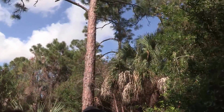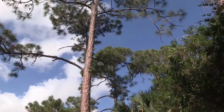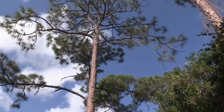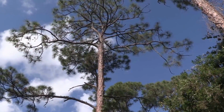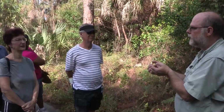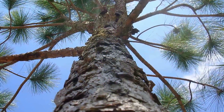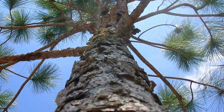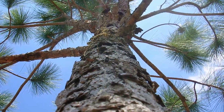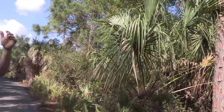The ecosystem that you're looking at here is dominated by the slash pines. These are the Florida slash pines. They used to cut a V-shaped slash into the trunk. They would drain the sap out, and the sap was used for resin, and you can make turpentine out of it. And that's why they're called slash pines. They used to make the log cabins out of these pine trees, and they even made railroad ties. This is an ecosystem. Traditionally, we call this a pine flatwoods. Pine trees and other low-growing, flat-growing trees, pine flatwoods.